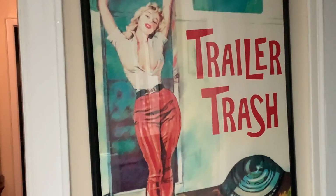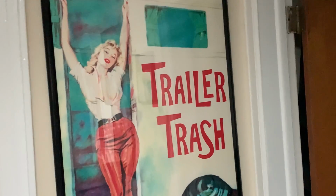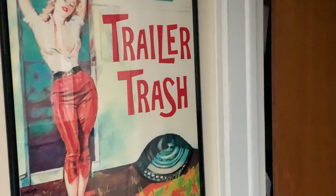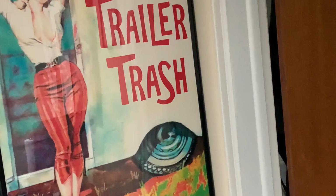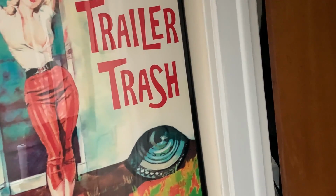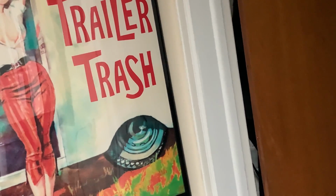So I might be moving this one over to the other side and getting rid of measure, mix, bake, sprinkle, and replacing this with the creature from the Black Lagoon just to change it up a bit. Okay, so now the next photo I'm going to show you has nudity in it because I don't feel like going over and putting my finger over this person's body. So if you're offended or you're a young child or whatever, please leave the room now.